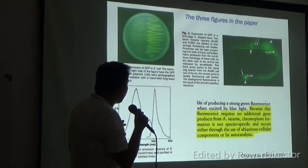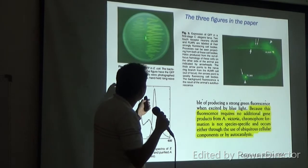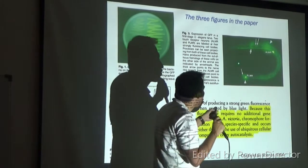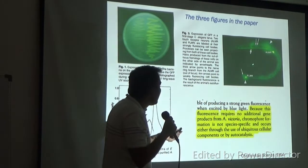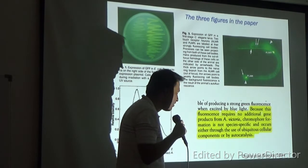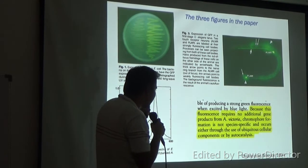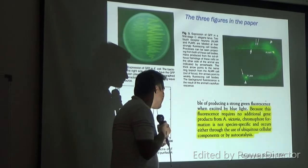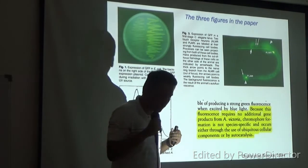And then here, though this protein came from the jellyfish, you can express it in bacteria, green bacteria, or in a roundworm. This is a C. elegans, it's a nematode, soil living nematode, in which we are expressing this green fluorescent protein, and it is glowing green, like that fluorescein in that beaker. Because this fluorescence requires no additional gene products from the jellyfish, chromophore formation is not species specific, and occurs either through ubiquitous cellular components or by autocatalysis.